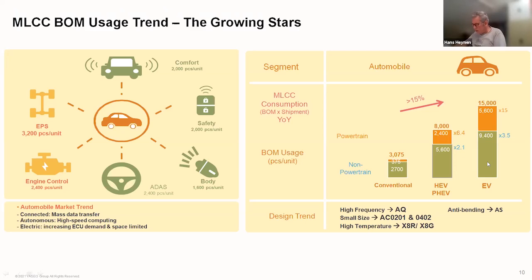Related to this, we can identify a number of design trends in MLCC used for these applications. The shift to smaller sizes is ongoing rapidly. Yajiro offers here the AC0402 and AC0201 automotive grade ranges, higher temperatures, 150 degrees. Here we offer the X8R and XAG ranges, increase of resistance against thermal and mechanical stress, the ranges with soft termination AS, and the quickly increasing wireless and antenna applications for which we offer the low loss AQ Series. I come back to these in more detail later.